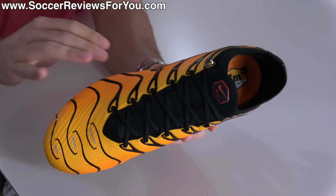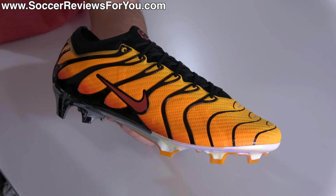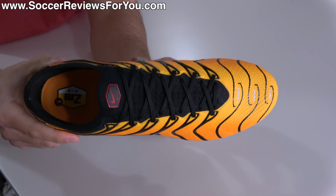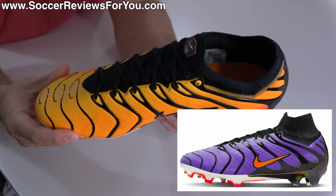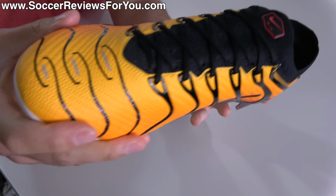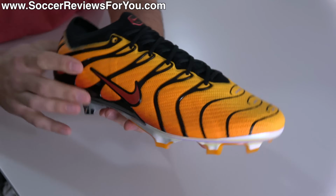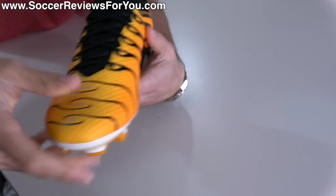And in this sunset colorway, I really think it gives this boot a super modern but also retro look at the same time. Of course, this is a secondary release for these Air Max Plus tributes, the first one coming in the form of the Superfly 9 in that purple colorway. The Vapor this time around, the low cut version, gives you this faded sunset color where it's almost yellow across the top and then fades into a very vibrant orange with the black striping from the Air Max Plus and the red swoosh on either side.